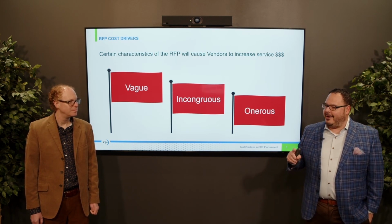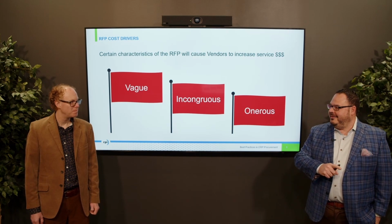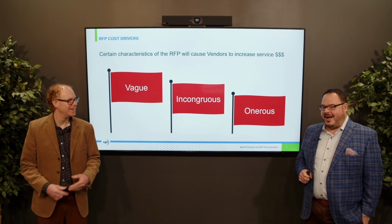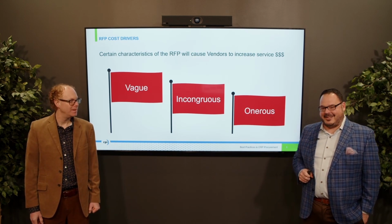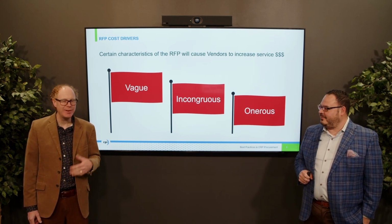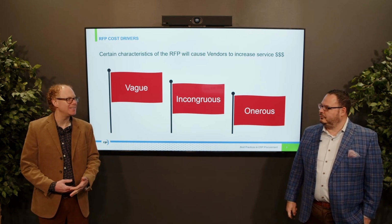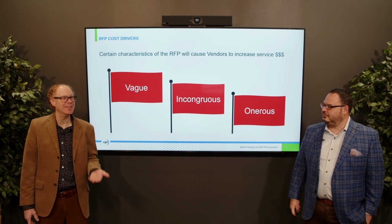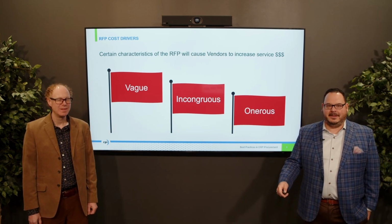And a new one that catches us off guard every once in a while: printed responses. Printed responses. It still happens. And we're always a little bit shocked. Yeah, this is obviously difficult for all of the respondents to meet those requirements. From our perspective, it seems kind of unnecessary. Yeah, it seems pretty old school.